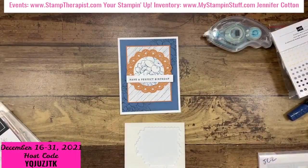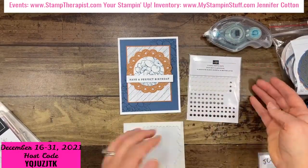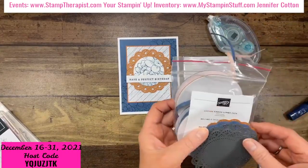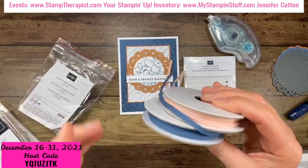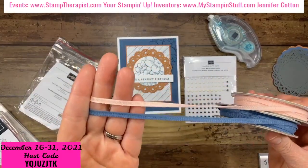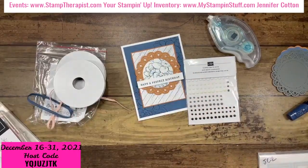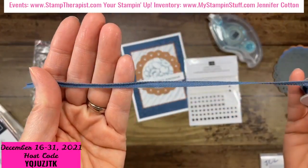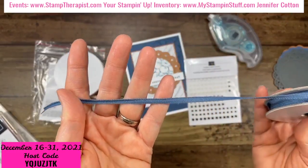Then to finish this card off, I'm going to use some of my classic matte dots. You're getting half a pack with your class fee, and some of this cotton ribbon combo pack, which is Petal Pink and Misty Moonlight. So when I made these cards yesterday was the first time I used this ribbon, first time I touched it. It's deceptively soft. It's so soft. It's called cotton ribbon. So I guess maybe I should have gotten a clue.